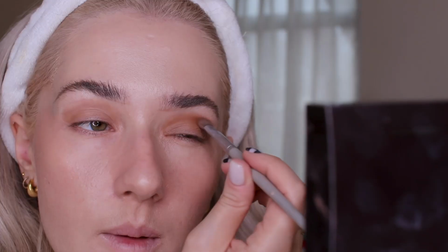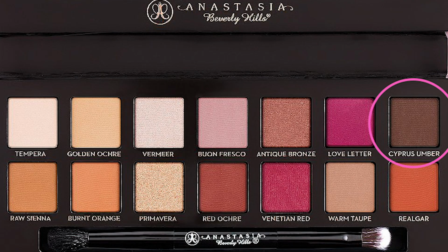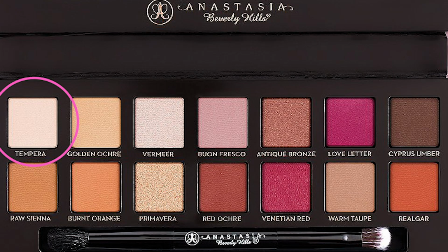Trust the process, guys. I'm going in one more time so there's more of an accentuation, because right now it looks like it's just all blended together. I'm doing the same thing on this eye. I actually am going to go in with the Cypress Umber, lightly tapping it in because I want more definition, it just wasn't giving what I wanted it to give. Okay, so a little bit here. So then I'm going to go back in with this brush, and I'm literally going to use Tempera to just blend everything in so it doesn't look so defined.